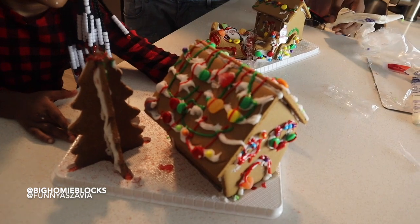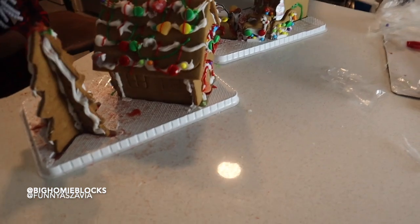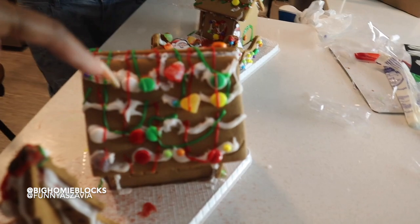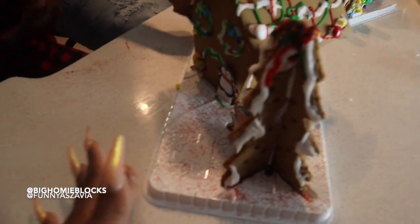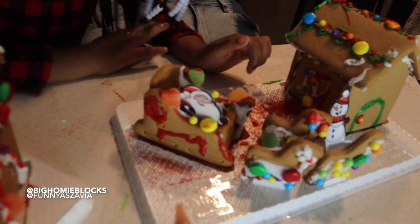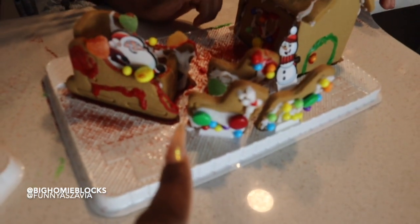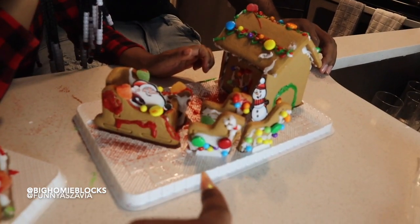Okay. So y'all, we got our mansion right here. I forgot to do these windows. We have steps. Oh no. I forgot to do this window, but this is our mansion. This is our big house. This is our Christmas tree in front of our house. Over here we got our guest house, and we got our Mercedes Benz. And we got our horsepower, our horses and stuff. Now I'm just playing, but y'all, we got our sledge, we got our reindeer, and we got our guest house over here, and this is the big house.